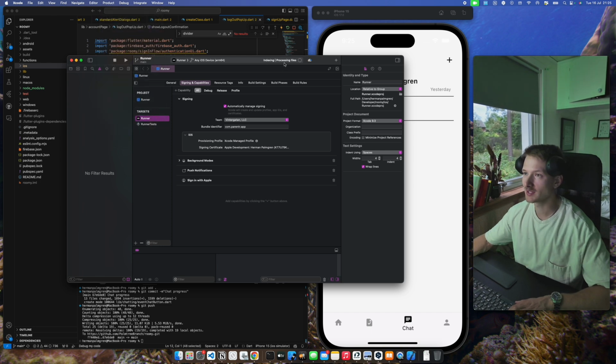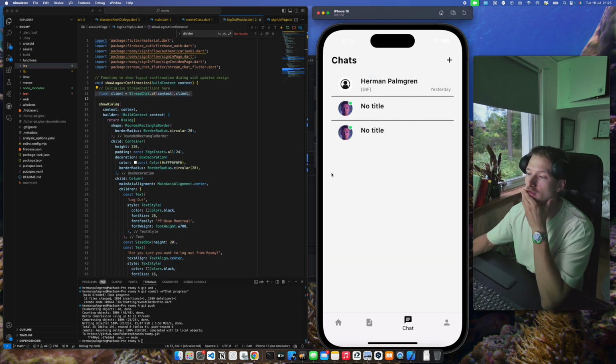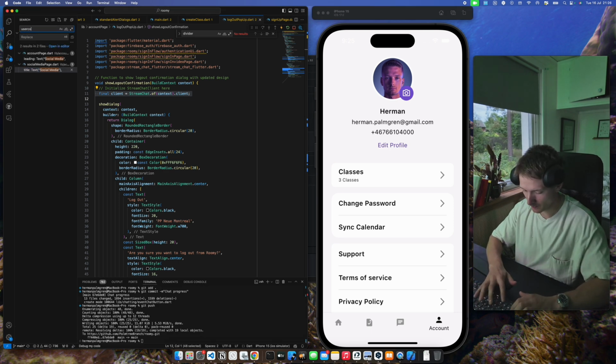So what you're going to see happen now is this is going to start building in the background. When it's building, it's compiling this Flutter code and turning it into Swift, or I think that's how it works. Please correct me if I'm wrong. I'm just waffling. This is how I know how it's done, at least. And then we're going to be able to test it on TestFlight. But I've worked a little bit on a couple of features. For example, now I have added something to the user contact menu.